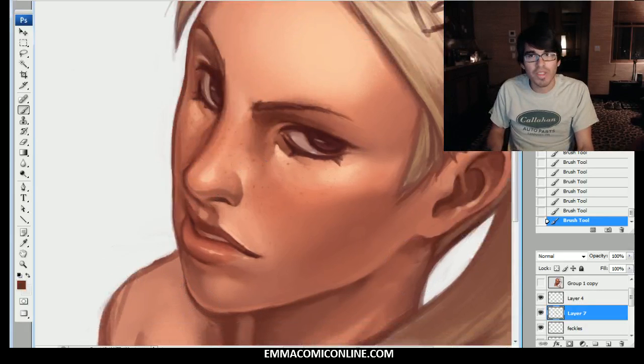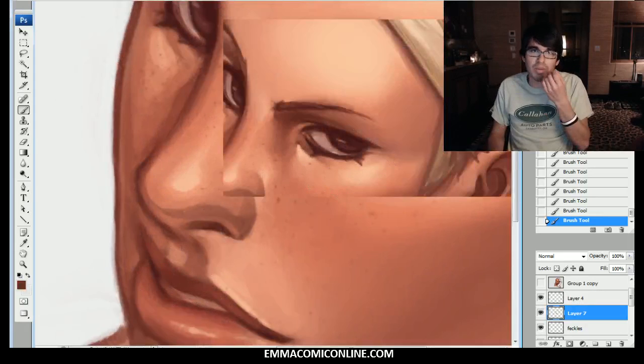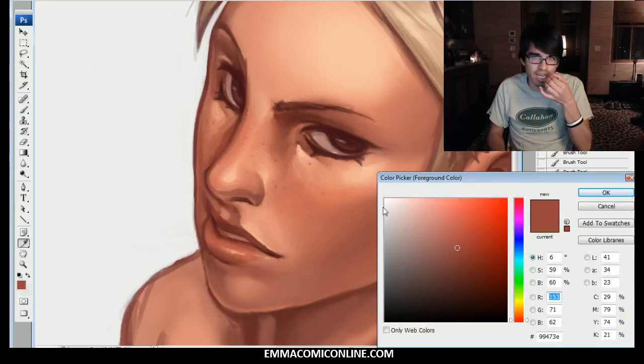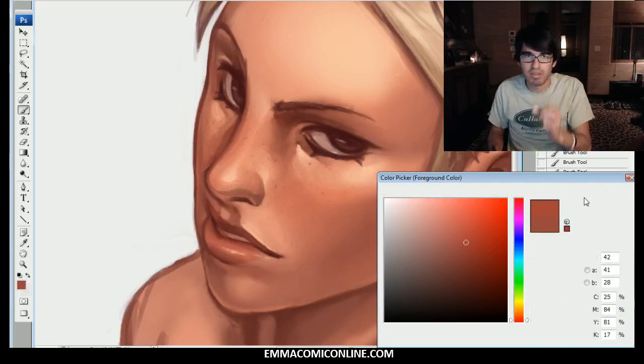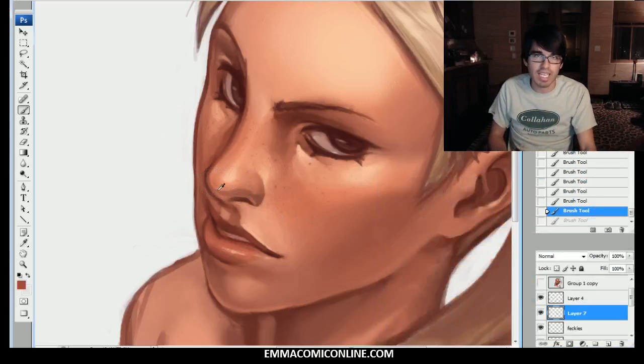All right, so one thing that I want to do here with the nose is add a little bit more pigment to it. I want to add a little bit more redness to it, especially in these corners here. I want to soften that harsh line that's going through it, and add a little more redness. I think that will look very, very nice.